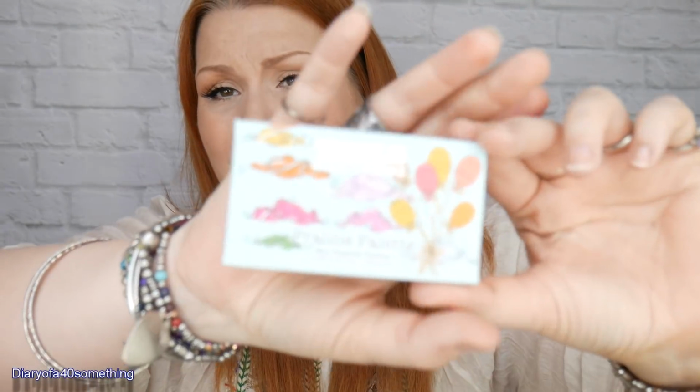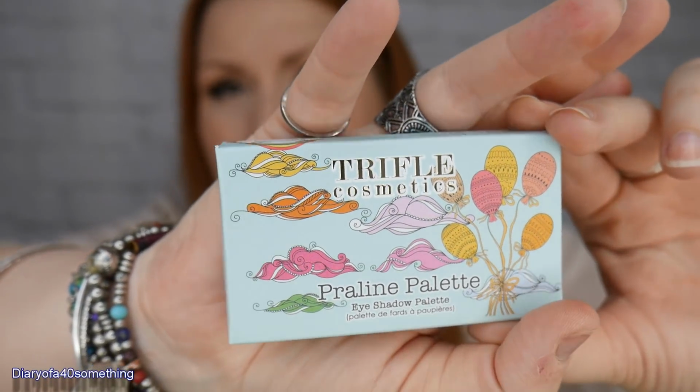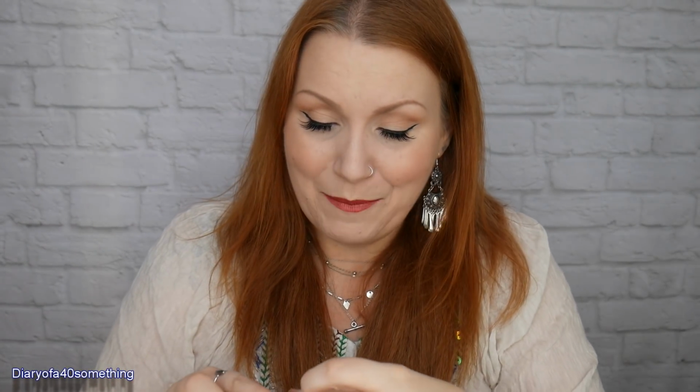Trifle Cosmetics do the most amazing packaging. It is so beautiful. I've had a few of their lipsticks and lip scrubs, I think. Lipsticks I haven't got on with. They're too pale for me, more like a concealer on my lips. But the lip scrubs have been lovely. So really interested to see what a palette is like.